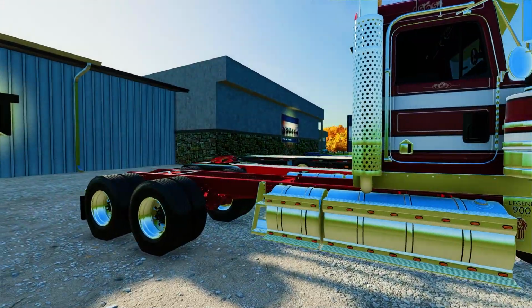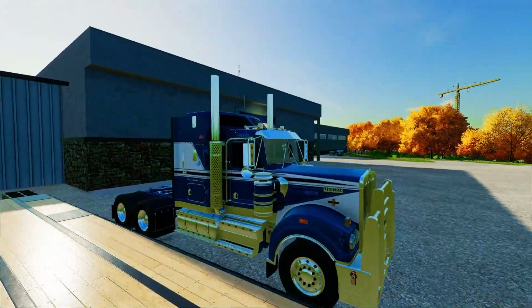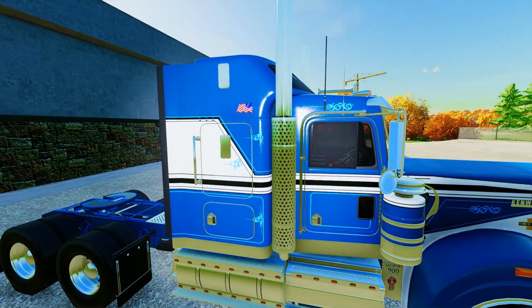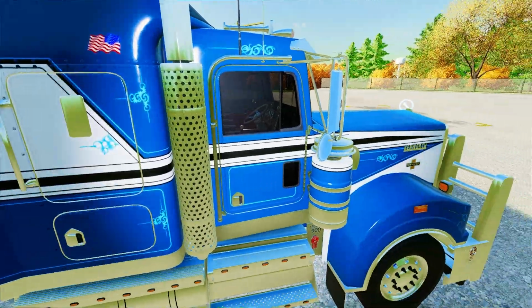All right, here they are. They aren't shining in the sun yet. We're on the shadow side of the building, but as soon as we get these things into the sun, they're going to be shining very nice. As you can see, the paint jobs turned out amazing. Get the American flag up there looking good. I like how it all turned out.